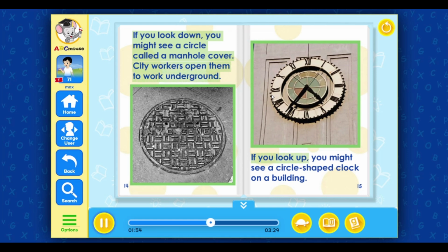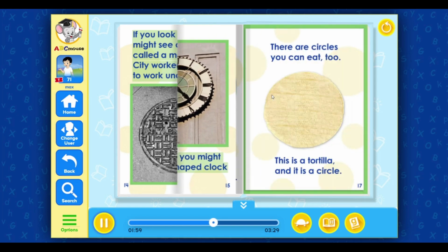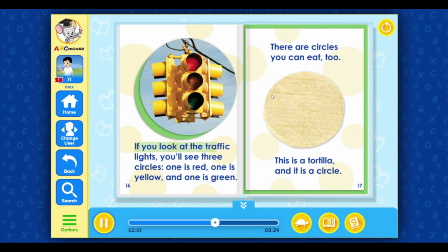If you look up, you might see a circle-shaped clock on a building. If you look at the traffic lights, you'll see three circles. One is red, one is yellow, and one is green.